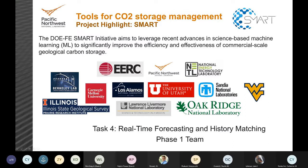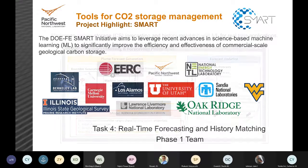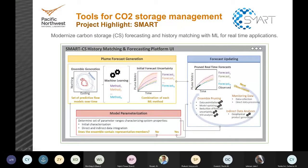There are, I believe, 7 tasks at this point. So I believe the initiative is made up of 7 tasks. And I am a co-lead of task 4, which is called real-time forecasting and history matching. So you see here, we've got a number of other national labs and universities working with us. That's actually one of the coolest things about working for a national lab, the number of other organizations that we get to collaborate with. So this is ongoing research.